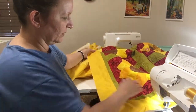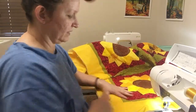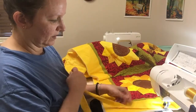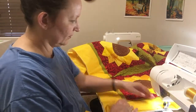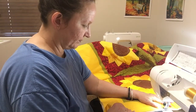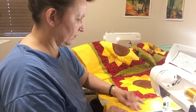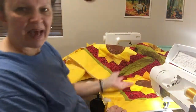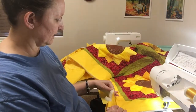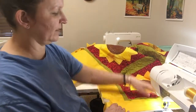And I've definitely learned a lot from doing this quilt. I do believe it's made me a better quilter. I ran into situations that helped me understand better about the backing and the batting. So this batting is wool, and I bought enough. I actually had enough for it.